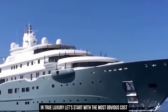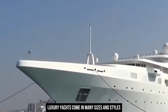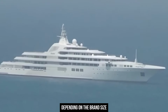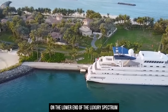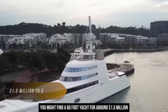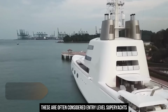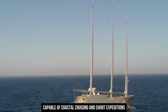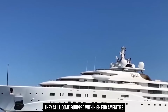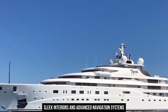Let's start with the most obvious cost, buying the yacht itself. Luxury yachts come in many sizes and styles, and their prices can vary drastically depending on the brand, size, materials, and features. On the lower end of the luxury spectrum, you might find a 60-foot yacht for around $1.5 million to $3 million. These are often considered entry-level super yachts, capable of coastal cruising and short expeditions in considerable comfort. They still come equipped with high-end amenities, sleek interiors, and advanced navigation systems.